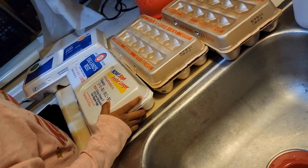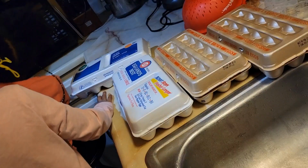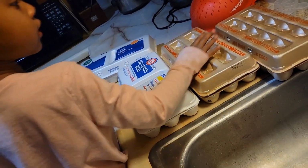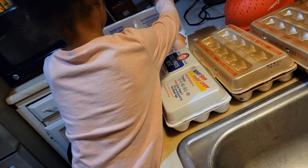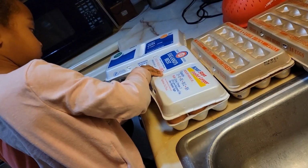Throw it in the trash. Wet. Yeah, throw it now. Then that is so cute. So 18 times 4, baby, how many? There was already like 6. 1, 2, 3, 4. We need 4 cartons. 72. So let's count. 1, 2, 3, 4, 5, 6, 7, 8, 9, 10, 11, 12. Is that 15?